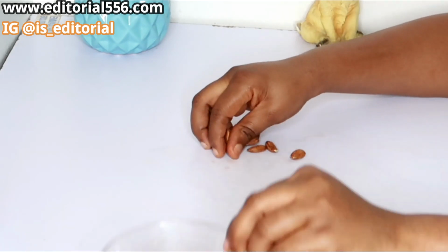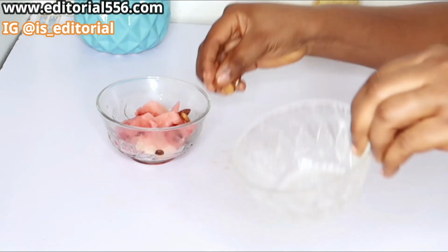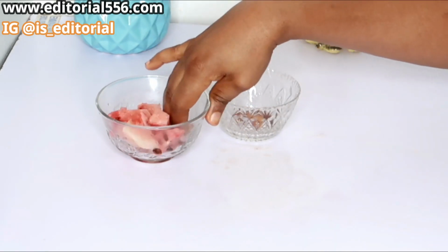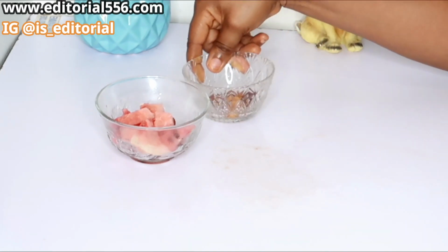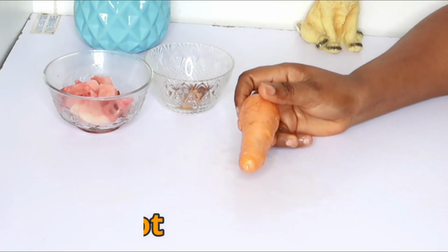Alright, you guys, so we're going to be putting the almond seed. Let me put it separately so you can actually see that. This is our almond seed. And then again, we're going to be making use of carrots.